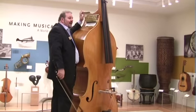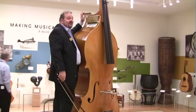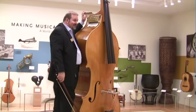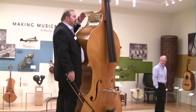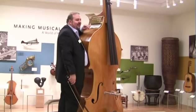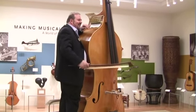Please don't. The range of human hearing is generally given as about 20 hertz, so this is slightly lower than most people hear. You hear it, but what you're actually hearing are the overtones.